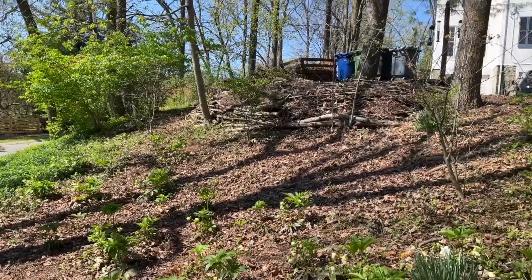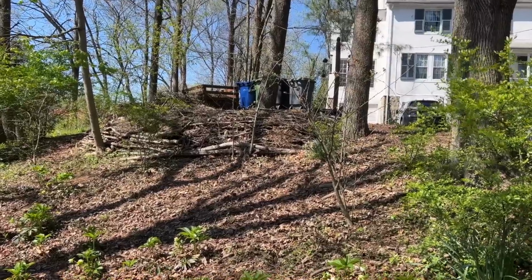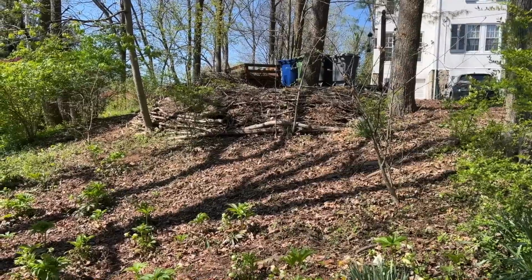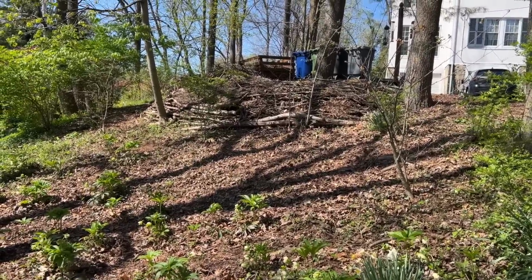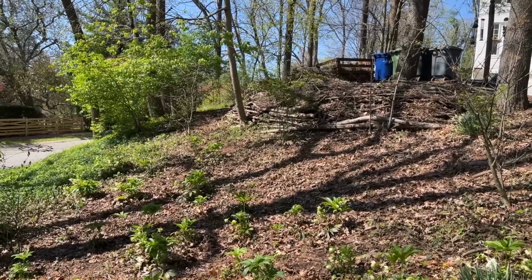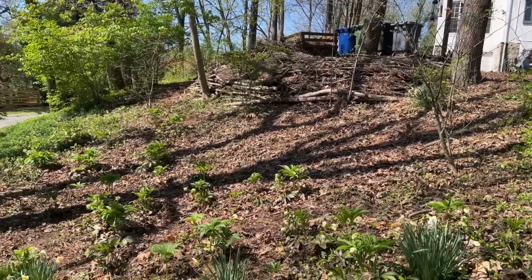At the top of the hill, we have a brush pile. That is just where we put all of our fallen limbs and things, and it's giving wildlife a place to live, and eventually it'll all compost down and just be great soil, but for now, that's just what we do with it. We may end up planting some shrubs at the base of it along the hill to hide it from the street, but for now, I think that's fine.